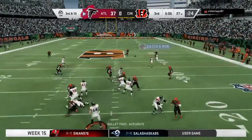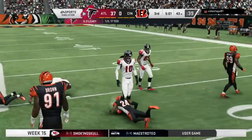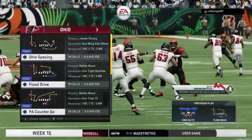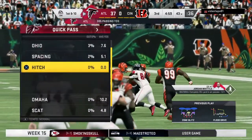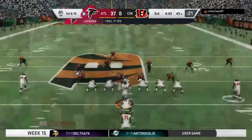On 3rd down, O'Leary. He's got the completion to Strong. And they get him down, but not before he takes it across the 40-yard line. 17 yards and a first down for Atlanta. First down, Falcons.